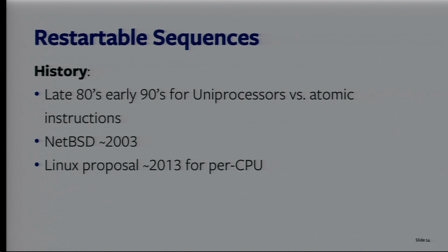So these were invented sometime in the late 80s, early 90s. There are several different papers about them that you can go and read. NetBSD actually dropped them into their kernel in 2003, so they actually exist in real code that maybe some people are using. And then Paul Turner from Google was the first person, but now several people have taken a crack at this and realized, hey, we can use these not just for atomic variables on a single uniprocessor machine, but now to make it instead a per CPU data structure across however many cores we actually have. So the proposal was first proposed sometime in 2013 for Linux. There's been a series of RFCs after that of various complexities. And we're going to dive into a few of the specifics and how these actually work.